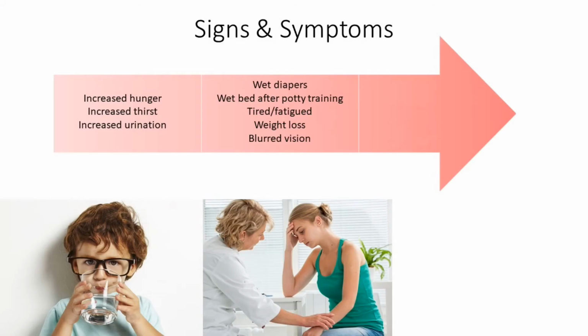In a child a little bit older, while they may be reporting hunger or thirst or going to the bathroom frequently, you might also notice that they suddenly wet the bed after being potty trained for a number of years. Older children, teenagers, and adults may just seem tired all the time or fatigued. They may report weight loss or blurred vision.